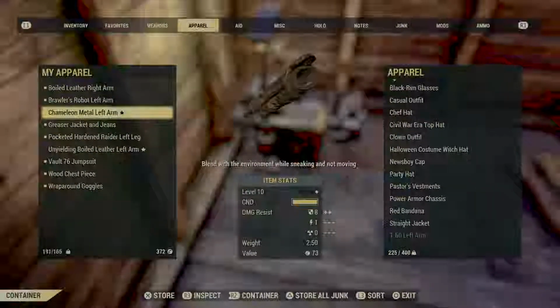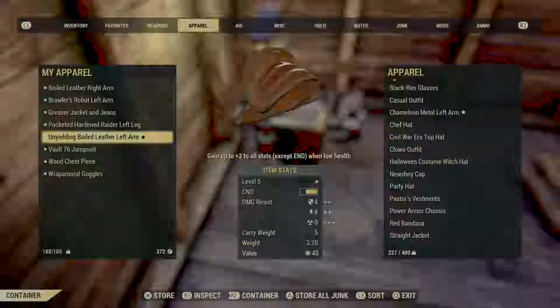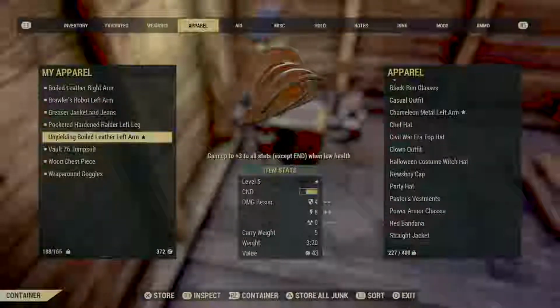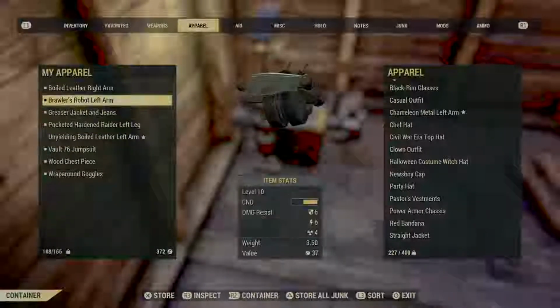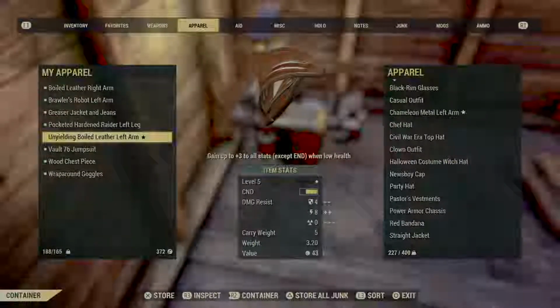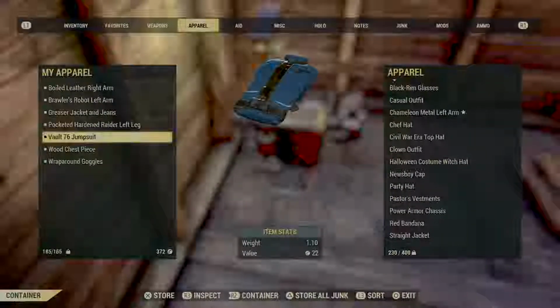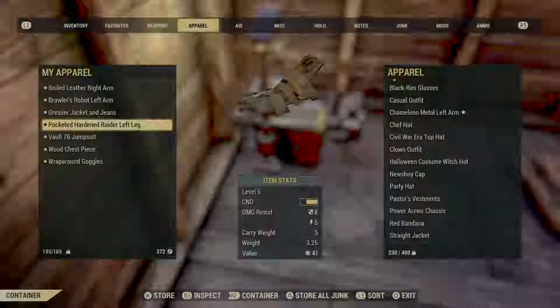Chameleon left arm. Is it better than this one? I don't think it is, so I'm just going to store it. Unyielding left arm. I don't know if that's any better either. Robot left arm, 6 and 6. 4 and 8. Yeah, I'm gonna get rid of it. I'm just trying to get my weight down, honestly.